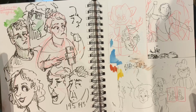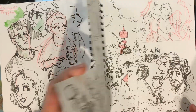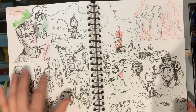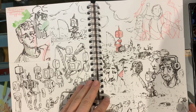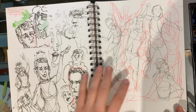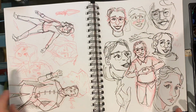These are just some people at Comic-Con. These pages are cut out actually because these were the pieces that I drew at Comic-Con and sold as originals. This is, my friend told me to draw a fishing robot, so I did that. And just some stuff, and now we're getting into gesture studies. So this is trying to get into portfolio season.